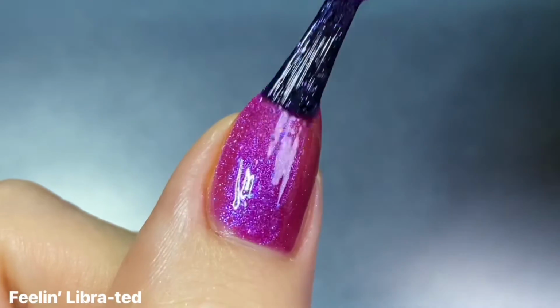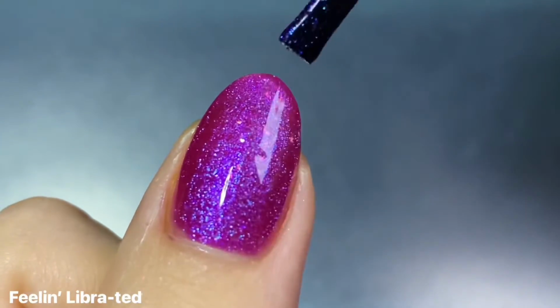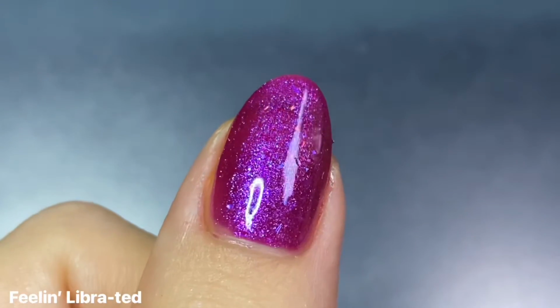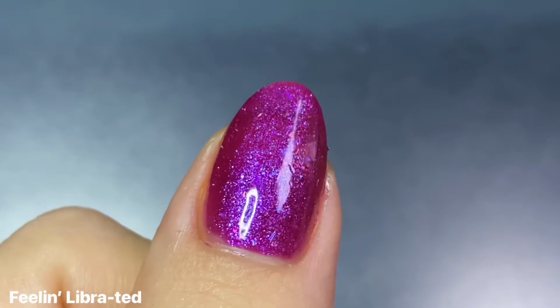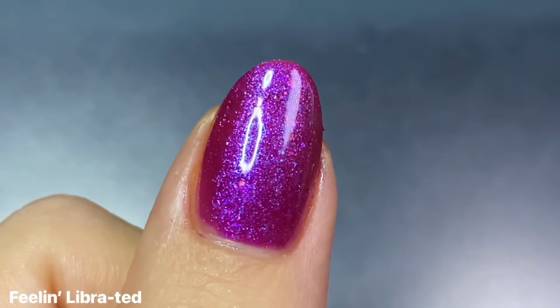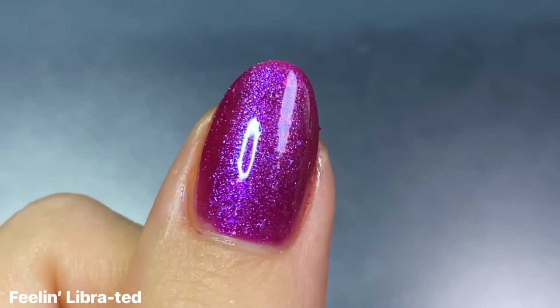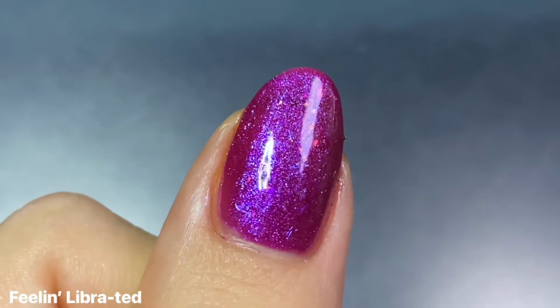As you probably know, I am a certified pink lover, so I was just expecting the Libra shade to be a really glitzy, girly, sparkly pink, and this was very different than what I was expecting, but it's still a fun shade overall. I think I'm just being a little harsh on it because I was expecting pink.